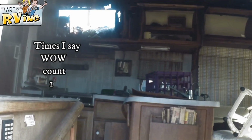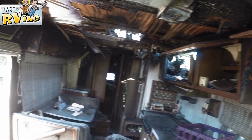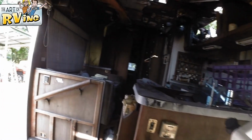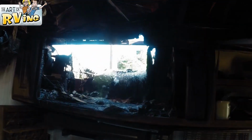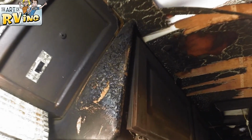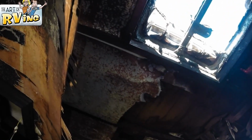So here we go. Here we go inside it. Man, when I said TLC, wow. And that's some TLC. Look at that. Yeah, we can talk about fire damage. Look up here. Man, look at that. Wow, that's some serious fire damage there. Fire in an RV. Wow.